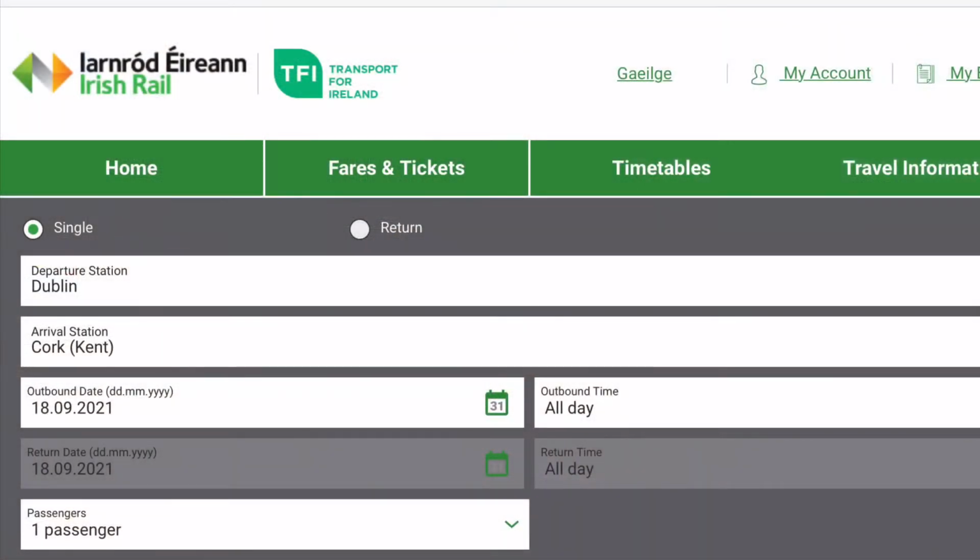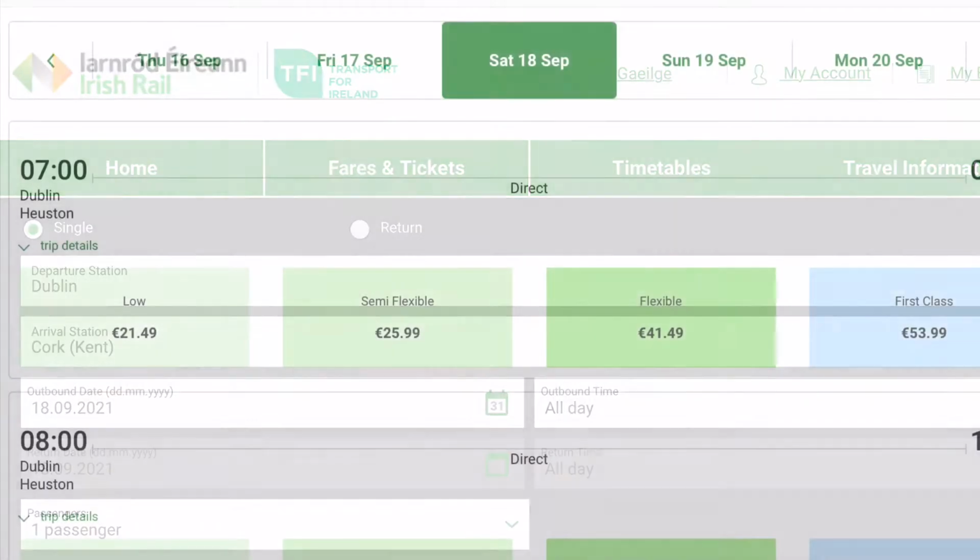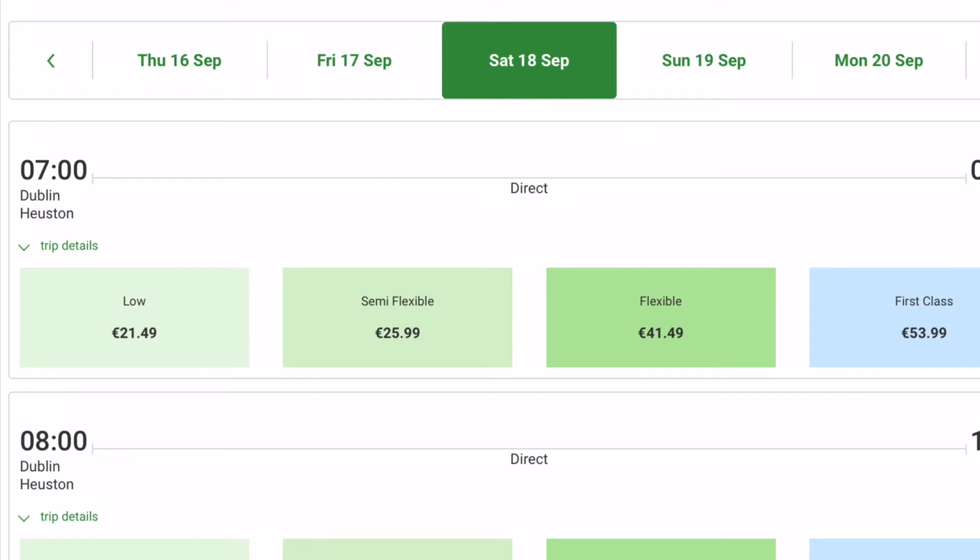But before all that, I just wanted to share a little tip with you about buying first class tickets on the Irish Rail website. So you'll see I'm on the home page there. I've got a single fare selected from Dublin to Cork. When you click go, it takes you to another page which opens up the various ticketing options. There's a low fare of €21.49 available in standard class, or a first class ticket for €53.99.